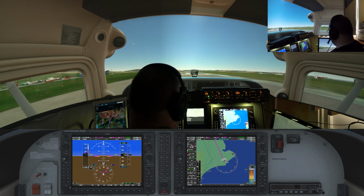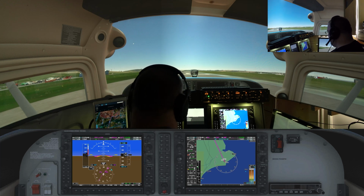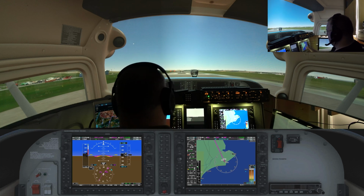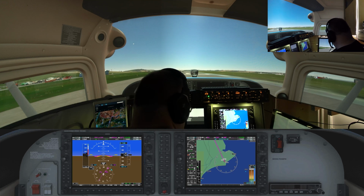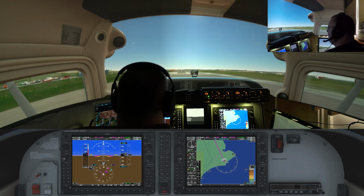Everything looks good. Nice long runway, so plenty of room to get airborne. So let's announce our takeoff. Bembridge traffic, Cessna Golf Hotel Oscar Sierra Tango, taking off runway 30, departure to the north. Let's get rolling.